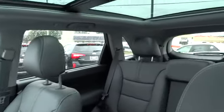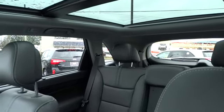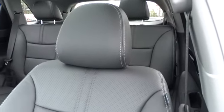sound system. A vehicle like this doesn't come along every day. Come in and get it before someone else does.